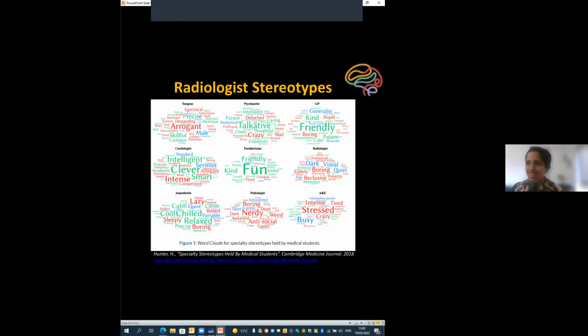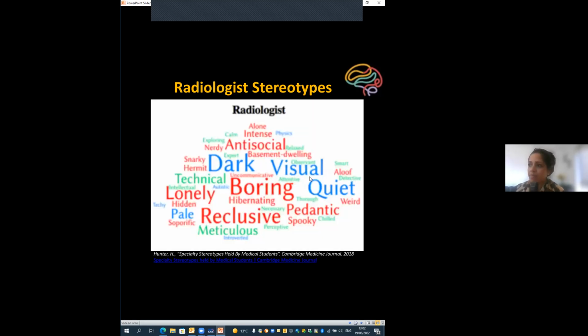I just wanted to end with this, really. When I was looking at funny memes to put in this talk, I came across these word clouds to do with the different specialties out there. The green words are the positive adjectives, blue are neutral, and red are negative. And as you can see, radiology hasn't really got much of a good vibe going for it, compared to pediatrics or anesthetics. And actually, some of the words, if we make it a bit bigger, are probably inaccurate.